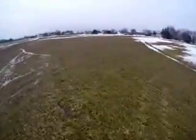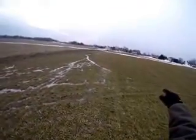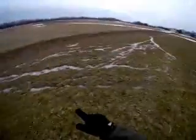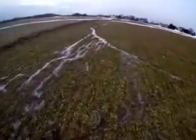See the tracks from last fall where the tractor made its go-around passes here. Field edges.